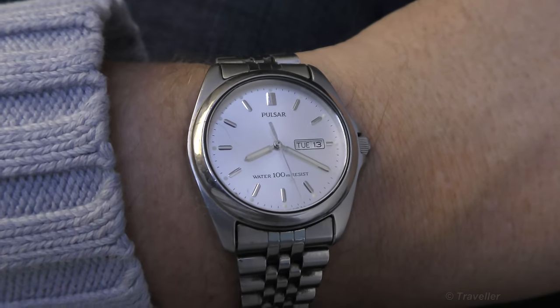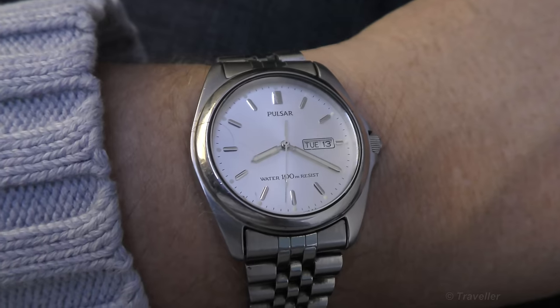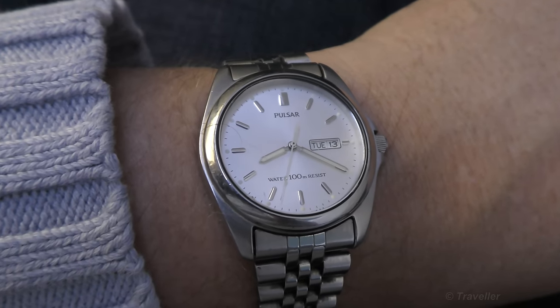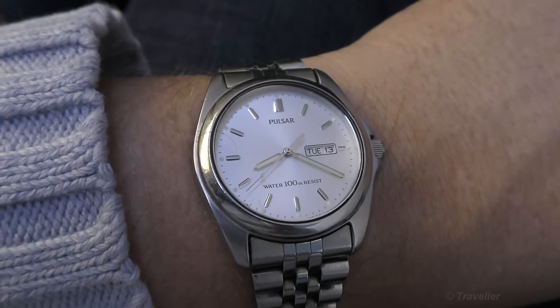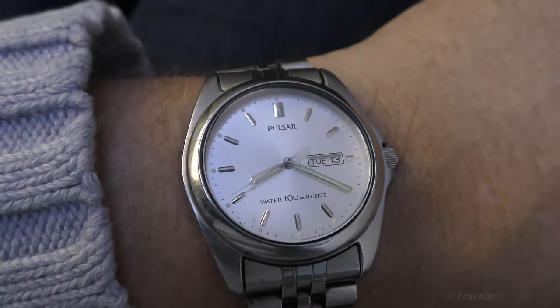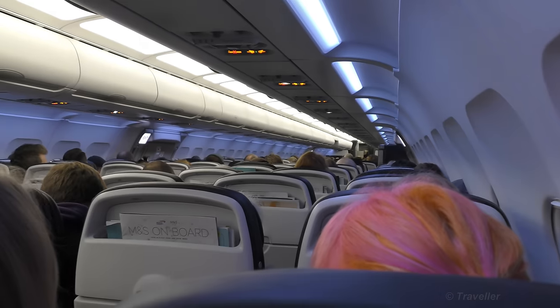We're supposed to leave today at 18:55, as you all already know. They promised us that we'll be leaving at 20 past 8 p.m. You can see now the time on my trusty watch, 20 past 8, and we're going nowhere yet. Airbus 321.